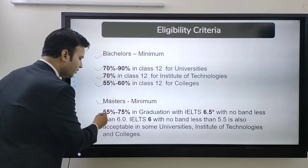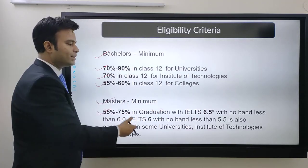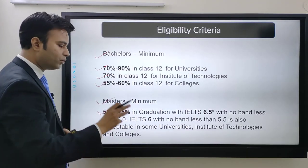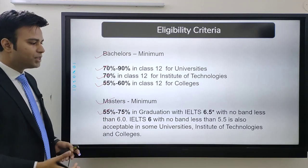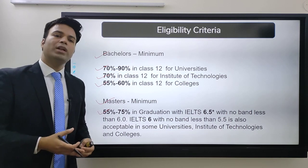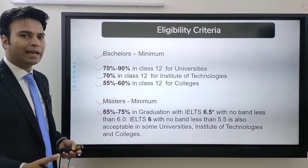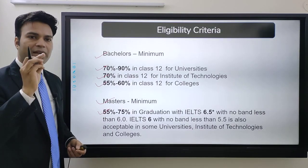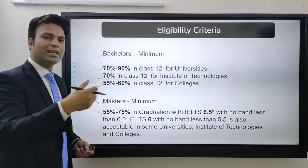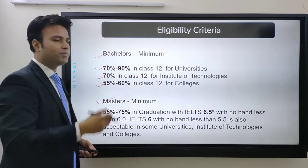Similarly, in masters, you need 55 to 75% in graduation, and then in both of the cases you need IELTS. So IELTS you need about 6.5 with no less than 6 bands in each. But there are also some colleges which may give you relaxation of maybe 5.5 bands or something like that. So again, best way is, which top colleges, which are my finalized colleges, and then I'll check the eligibility of those particular colleges to make sure I'm on the right path.